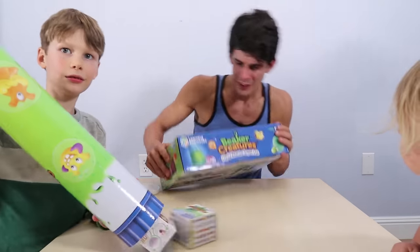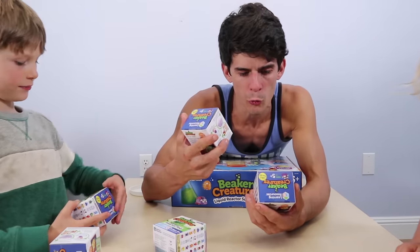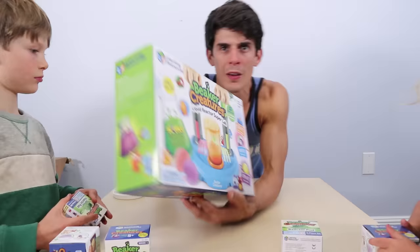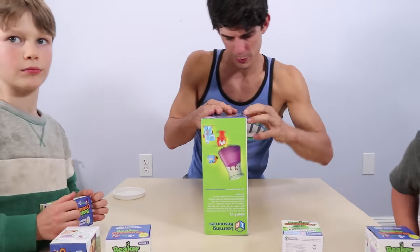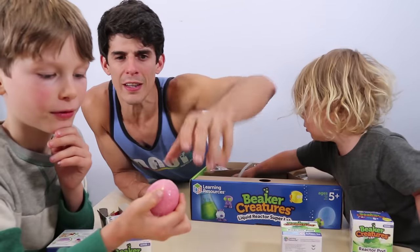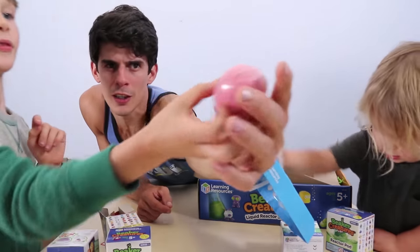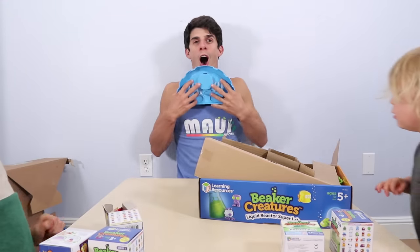Come on. Let's see. What are these? Let's open them. Beaker creature reactor pod. See that? What's in this box, you guys? Let's open this one up. All right. Hey, look. What is that? A foam ball. It looks like a bath ball. Look at that, you guys. That's pretty cool. It looks like an egg, actually. And I have the monster.